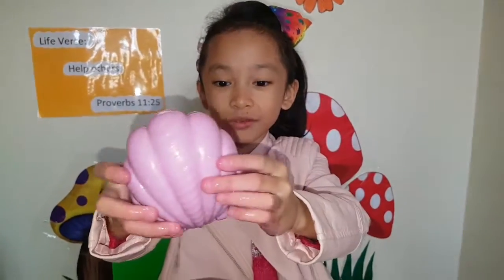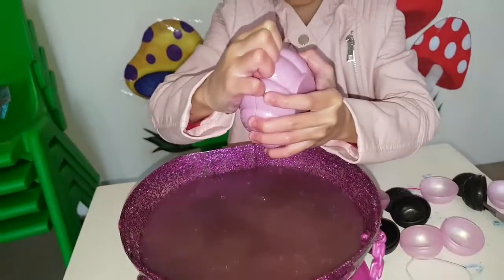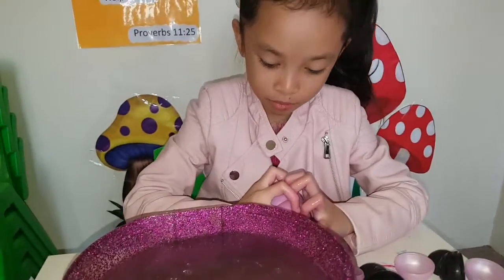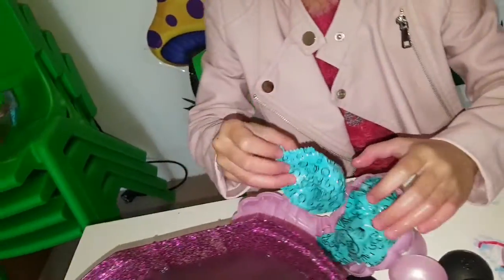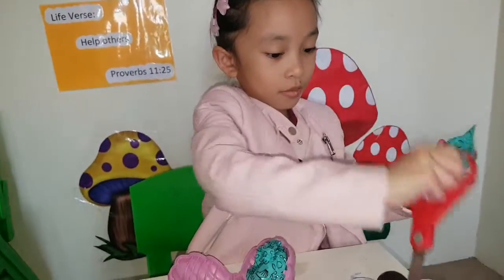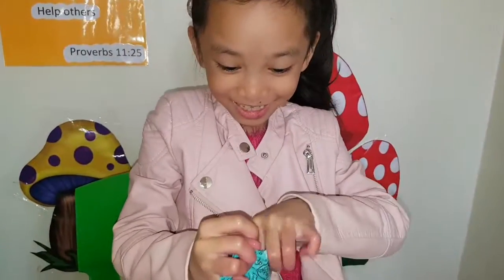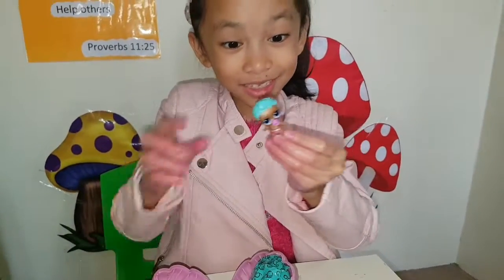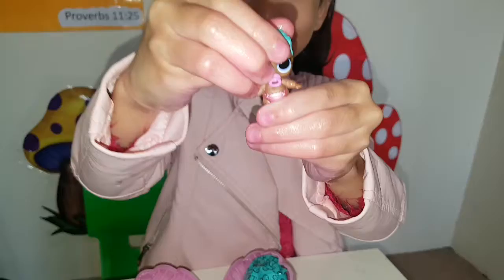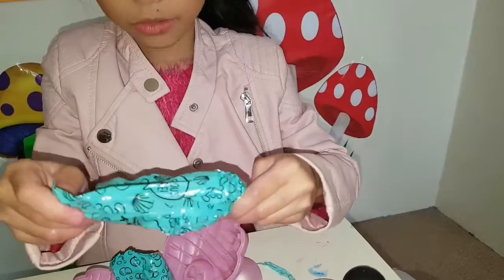And now, here's the reveal of the shell. Let's open it. You really need assistance. Whoa! So guys, I'm going to open this up first. There. Now let's open up this one.